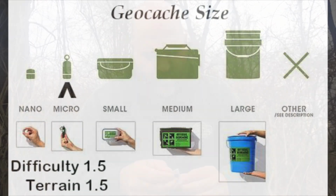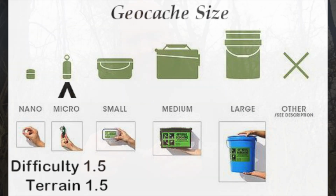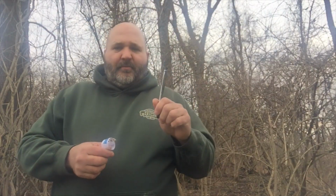Looks like I'm going to wind up being the fourth to find. Two other people were here. They just haven't logged it on the website yet. That's a shame, but that's okay. A find's a find. A smiley's a smiley. I'm going to sign the log, I'm going to put it back, and in the meantime, here come your four pictures.